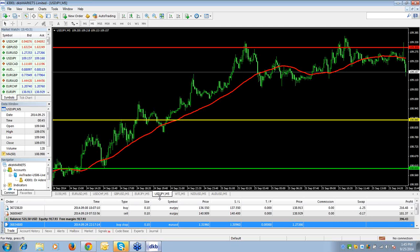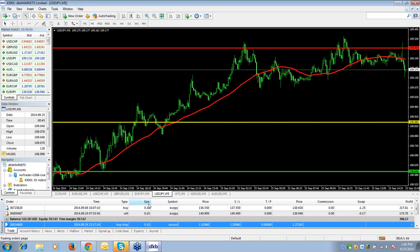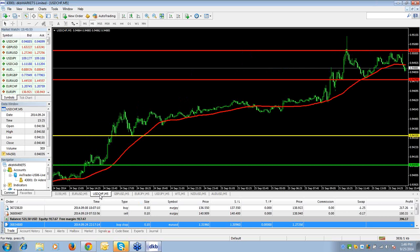What about the Swiss something or another? Oh yeah, the dollar Swiss, yeah, they go in the opposite direction. It goes in the opposite direction to euro dollar, pound dollar, and Aussie dollar.